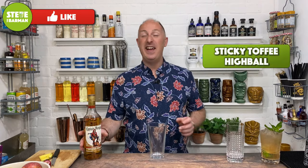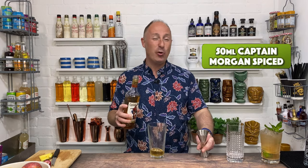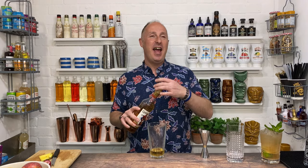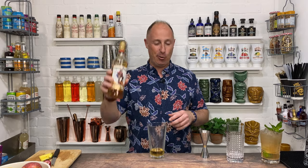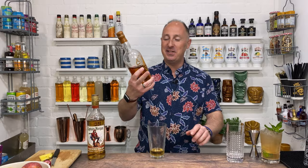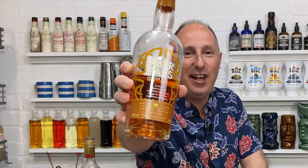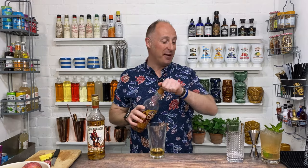Right, the second cocktail for you is, I'm gonna shake it, we're gonna serve it up in a highball, but this is a sticky toffee highball. Absolutely love this one, fun, innocent. Start off with 50 ml of Captain Morgan Spiced. I always call it Captain Morgan Spiced, that's how I always knew this, but they changed it, I don't know, 10 years ago, mate, I've lost track, but Captain Morgan Spiced Gold is what it's now called. So 50 ml in there. This is my salted toffee liqueur. Absolutely love that. And I'm just going 15 ml.